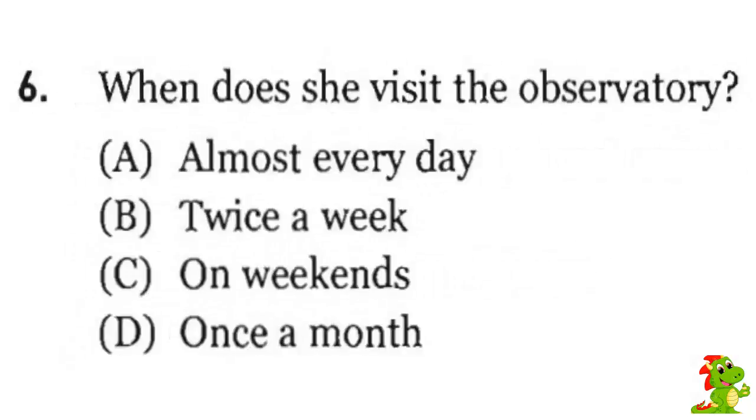Number 6. When does she visit the observatory?